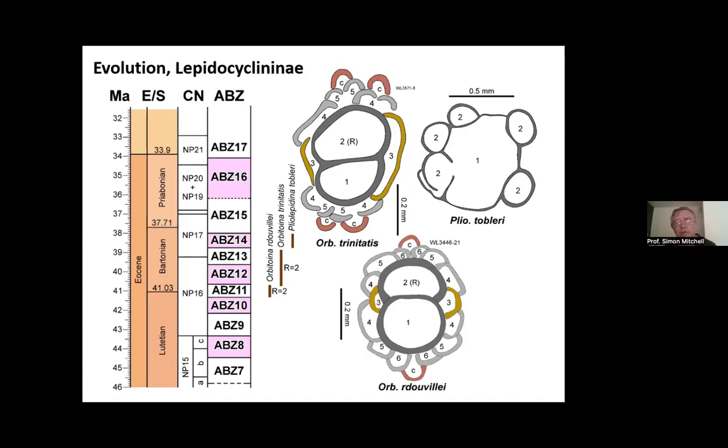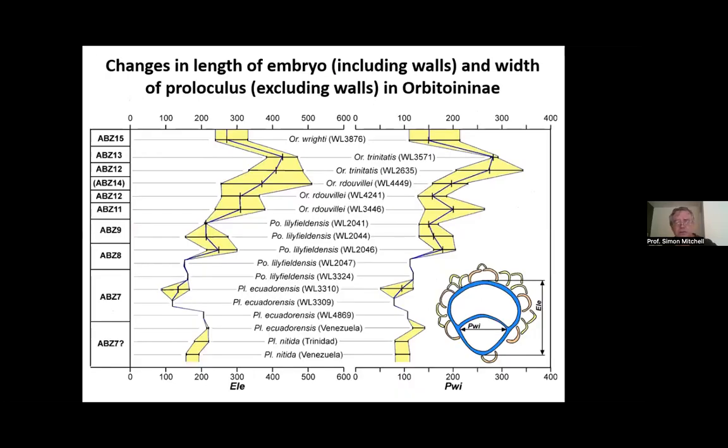We can look at the same sort of evolutionary patterns, and these are the changes in the length of the embryo and the width of the first chamber. And you can see that it's not quite as straightforward as in the Lepidocyclinidae. There's this very interesting form at the top, which actually shows a reversal of the trend, which we think is probably a separate lineage. And so we're actually seeing two lineages. This first lineage probably becomes extinct, and we get this lineage which goes on and gives rise to things like Nephrolepidina and probably some of the forms that have been included in Lepidocyclina.